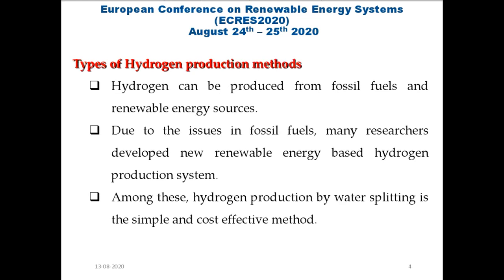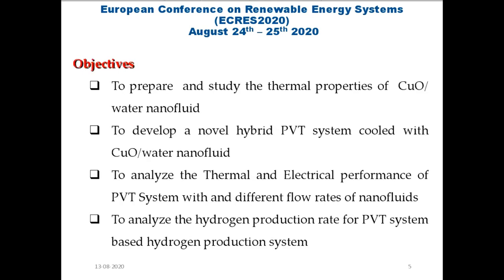And what are the different methods we can produce hydrogen? Hydrogen can be produced from fossil fuels as well as renewable energy sources. In the last slide, I mentioned the drawbacks of fossil fuels. Because of this, I am selecting renewable energy sources to produce hydrogen. By using renewable energy sources, we can produce hydrogen by many methods, by using the thermochemical method, or by splitting water into hydrogen and oxygen, that is the electrolysis process. Compared to the thermochemical, the electrolysis or water splitting method is very simple and cost effective. So I have chosen this method in this research.